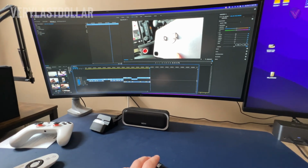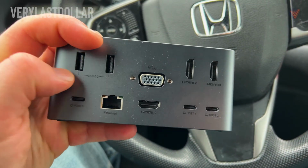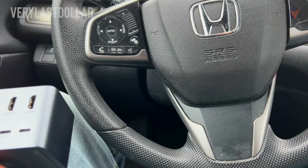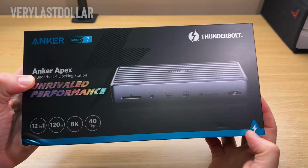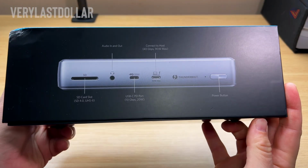The prices can range anywhere from $50 up to about $200. At the higher price point, it's more ideal just to pick up a Thunderbolt dock because it's about the same price. Unless I really know what I'm looking for, I could pick up the wrong one, which I did.